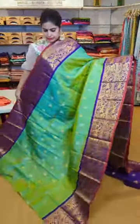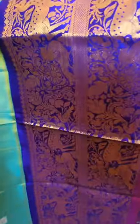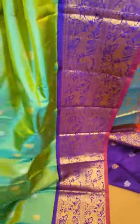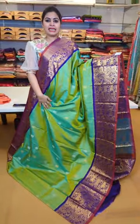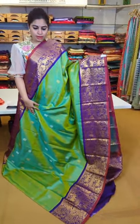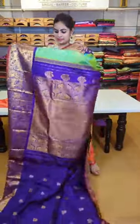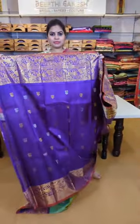One of those beautiful elegant sea green in a light green dual tone all over the body. Comes with contrast purplish violet borders. It's double borders in the forest theme with deer and peacock motifs. 29,999. That's how the pallu is, and that's a very beautiful blouse in contrast. That's the blouse which comes along with the sari.